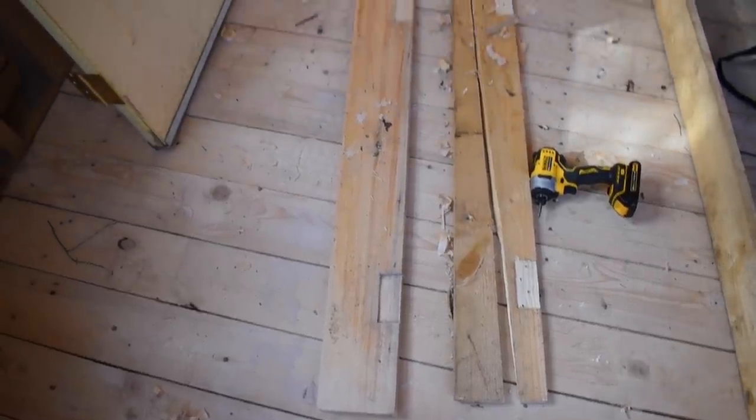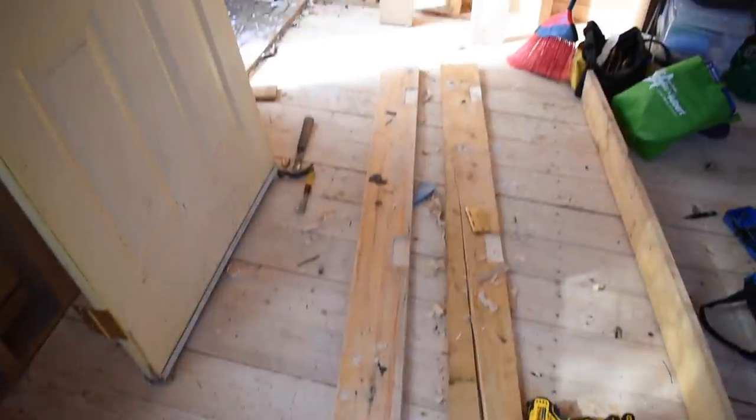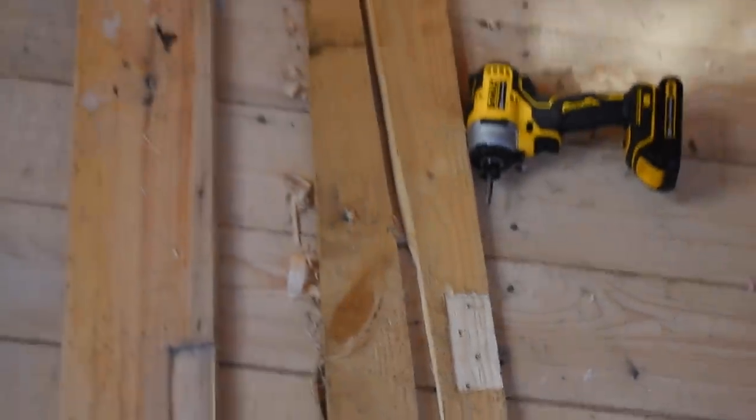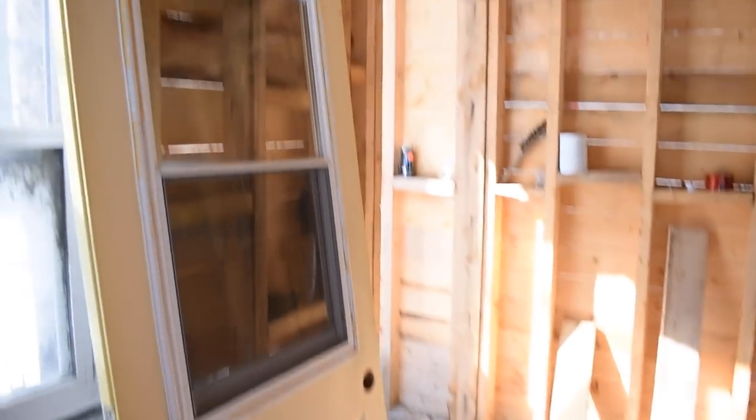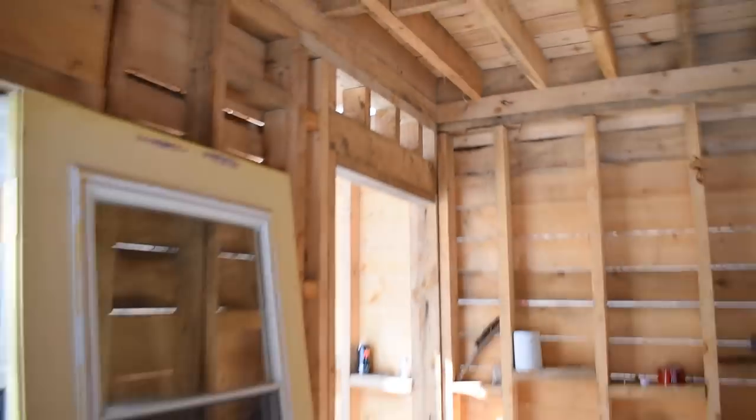Well, there we have it. We got all of them notched out. There's the one on the left that I'll be using. And there's the split one on the right. So we'll get this attached to the door, and then we'll get the door back up and closed in up here as well. And maybe we can get some warmth in here.